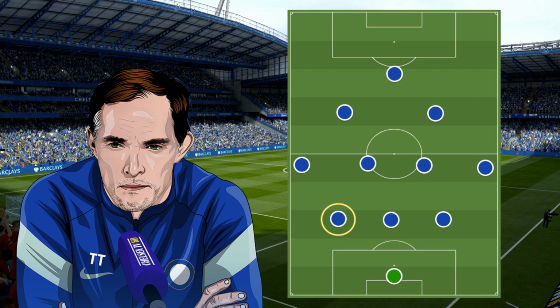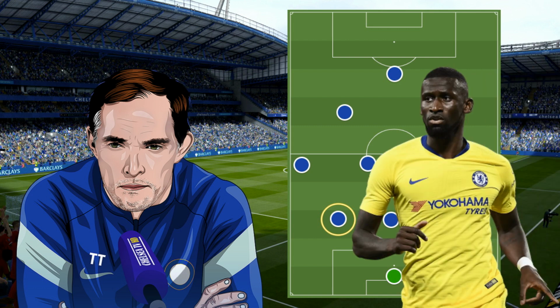On the ball ability is also important. Rudiger is a good ball-playing centre-back, but I think he can be improved upon from a defensive point of view, as well as from an offensive one, by potentially finding a left-footed centre-back who is capable of progressing the play with incisive passes into players between the lines and through long passes to switch the play.